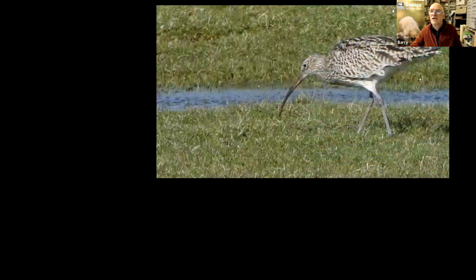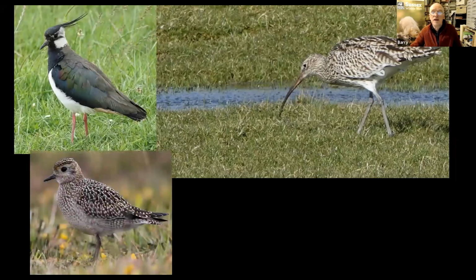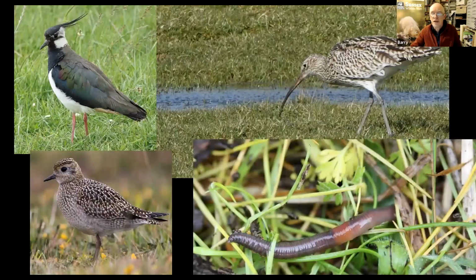So it's not just the ducks that come to us, the wading birds come to us as well. So the curlew and the lapwing and the golden plover are really after just one thing: big juicy earthworms. And the earthworms are only available to these birds if the ground is not frozen. So it's really important that these birds spend the winter in places where the ground is not going to freeze.